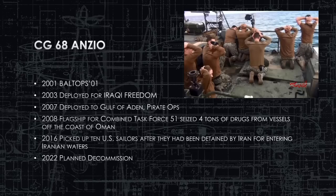And here you see pictures of these, mostly enlisted men and one woman right there, that thought they were out for a pleasure cruise, apparently, because whenever they were confronted, they should have at least returned to friendly waters, but they just surrendered. It was really embarrassing. Anyway, after that ordeal, they were in custody for weeks, and finally the USS Anzio goes in to pick them up from Iran. She is to be decommissioned next year, 2022. We will not have CG-68 anymore.